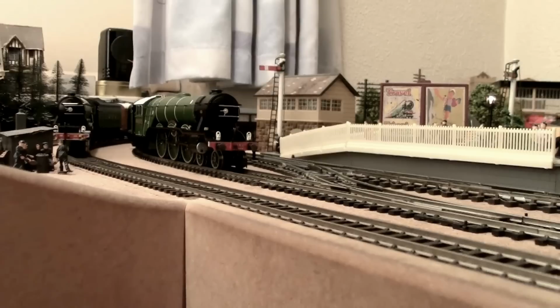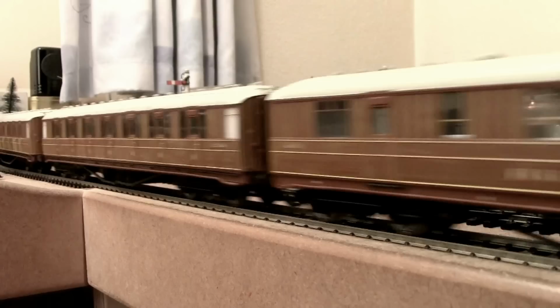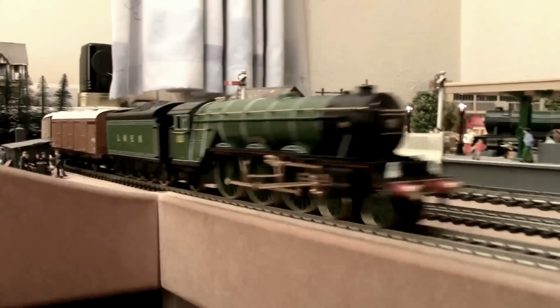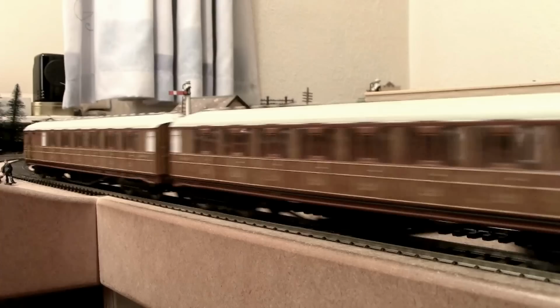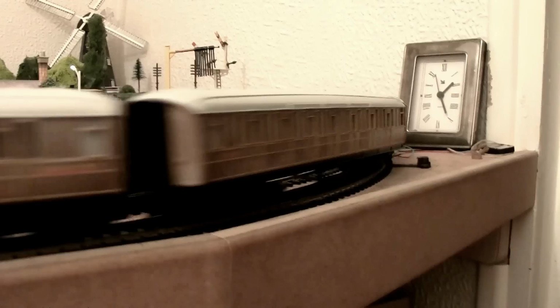Check this out. There's nothing better than an LNER Flying Scotsman pulling teaks. This is why I think, from a credibility point of view and a beauty point of view, she equals the Royal Train. Check that out. This loco is managing this with no effort whatsoever. This is amazing, guys. Look at the length of that.